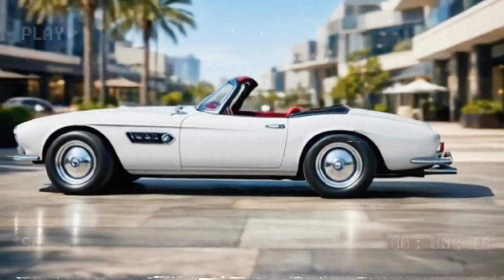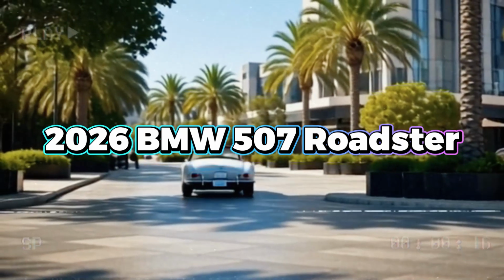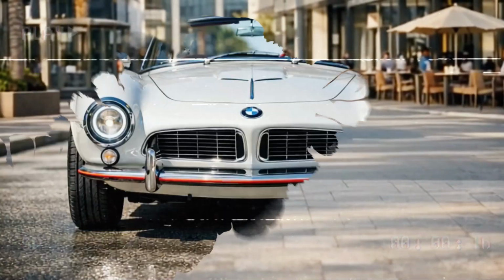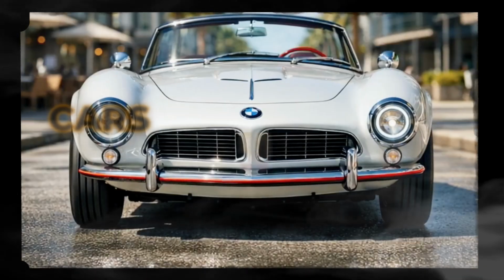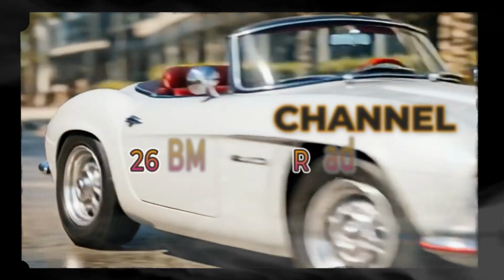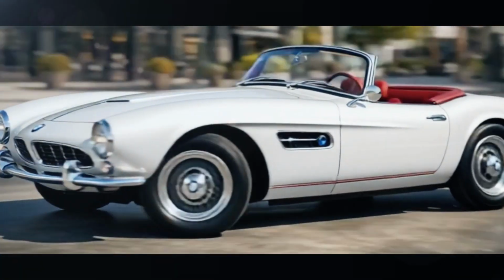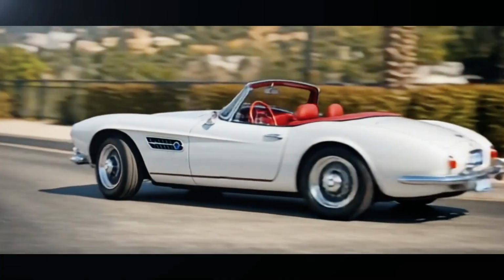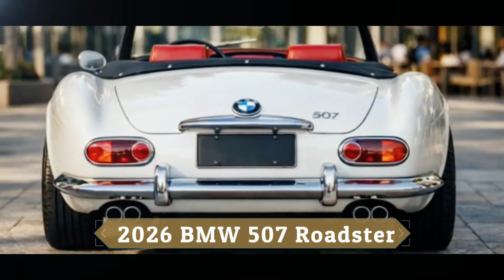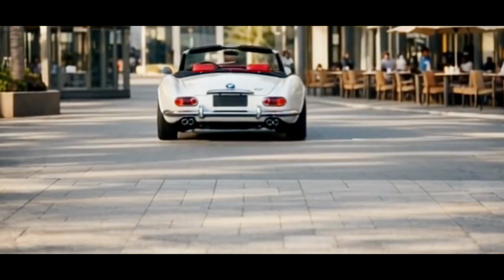Now imagine that same timeless beauty, redesigned for the future. Welcome to the 2026 BMW 507 Roadster, where classic soul meets cutting-edge engineering. The first thing that hits you is not just how beautiful it is. It's how impossibly elegant it looks. The 2026 BMW 507 Roadster keeps the DNA of the original but elevates it into something breathtaking.